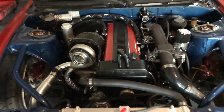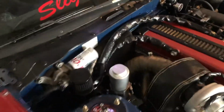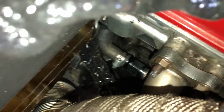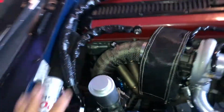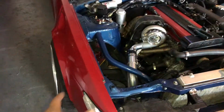And we're all done. As you can see, we got the Radium fitting in, our line made. And let me get the light here for you guys. If you look closely inside, those two vacuum lines are no longer in the foil wrap, but they are in the little heat sleeving for those lines. So they're individually wrapped. Should be much better insulated. So now that this is all done, we just got to do a few more things and we're ready for the dyno. But we'll see you guys at the dyno.